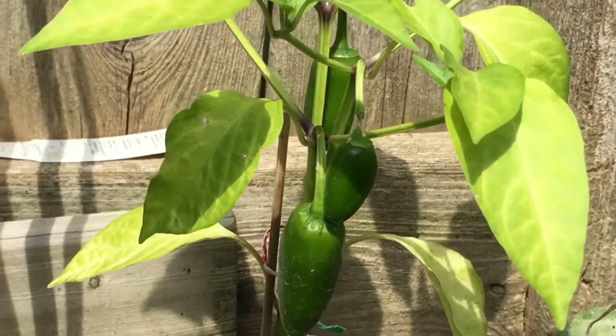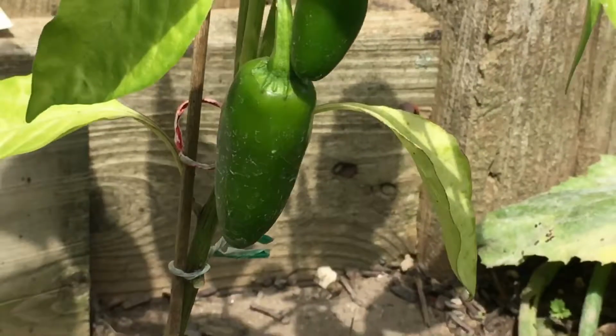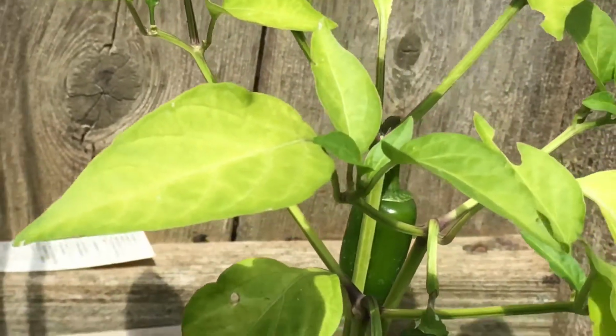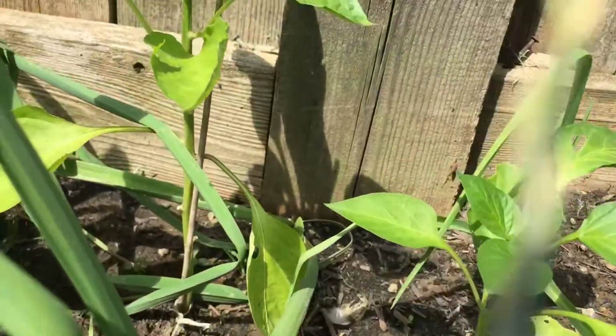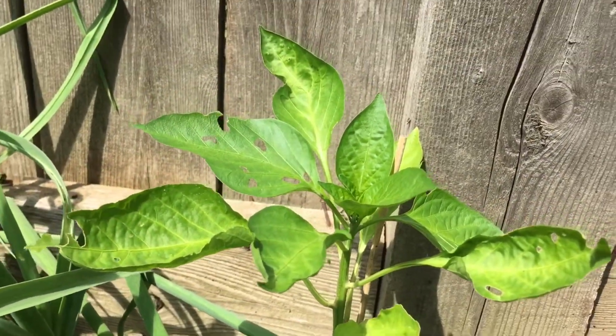And we've got this pepper plant here. It's growing some jalapenos, so it's not doing too bad. I did expect better production out of this plant, but something is better than nothing. These were the red pepper plants, just a bunch of greens. No peppers or anything wrong with them.